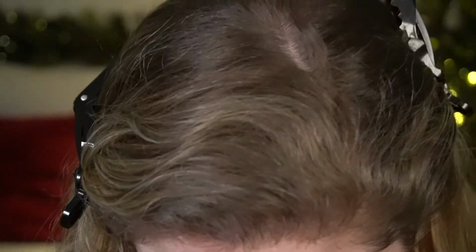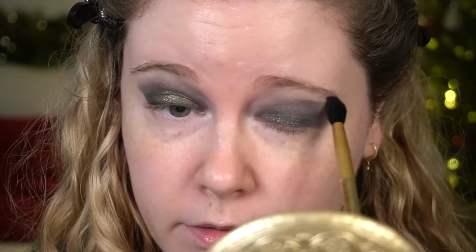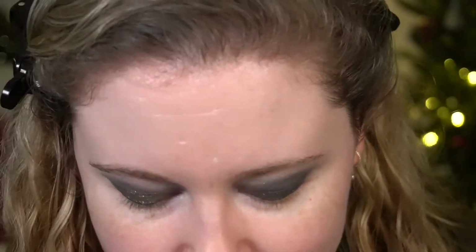I'm just gonna take basically a clean blending brush and try to soften that a little bit. Okay, I think that looks a little bit more even on both sides. Of course, you know, my eyes are not identical.